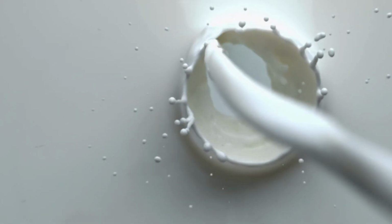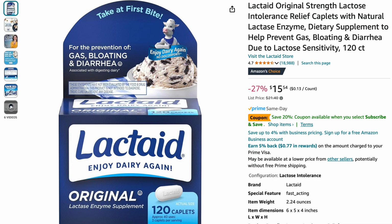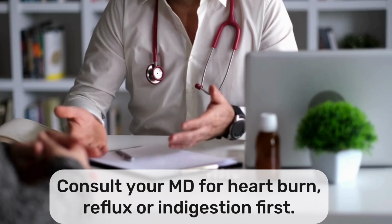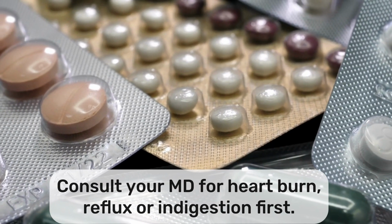And then if you have difficulty breaking down lactose, then definitely bring your enzymes with you so you can take your dairy products and not be so gassy on the plane. Another recommendation for gas is Pepto-Bismol. Again, check with your doctor, and you can ask your doctor for specific medications when it comes to this.